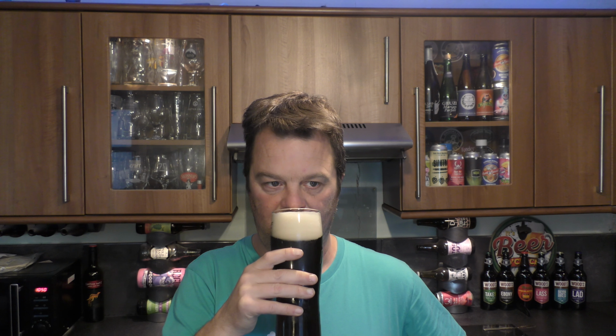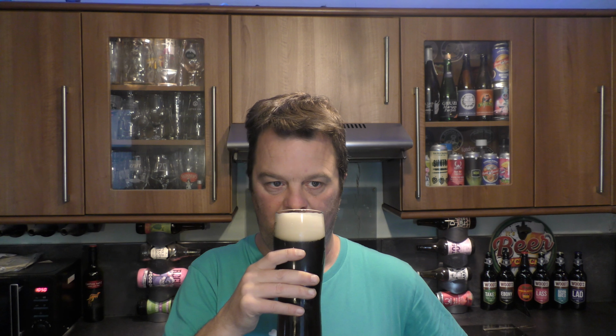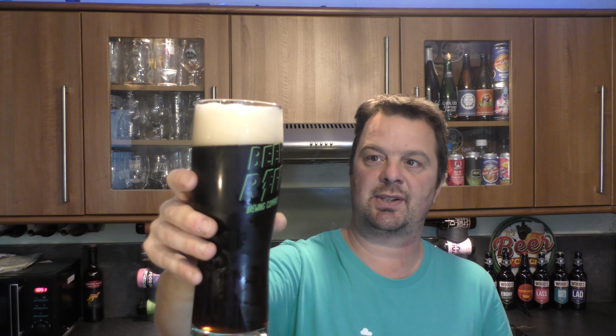Malty, bready, biscuity, nutty. But with a slightly jammy, kind of plummy, fig flavour right on the back end. It smells really good, let's dive in. Cheers everybody.